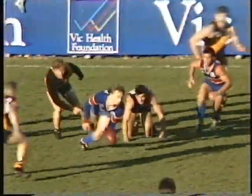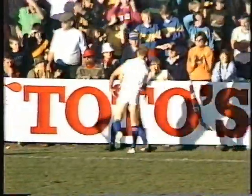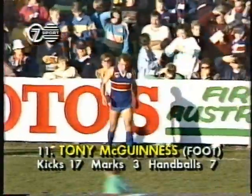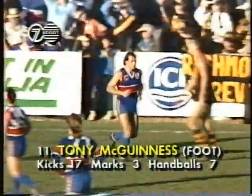The behind that Richmond scored earlier on could be vital. 4 goals had put them in front. Atkins away to McGuinness. Over the top to Eppelston. He's kicked to half forward. Good contest there, Bannock. And he goes in to apply a heavy tackle on McGuinness. The ball out of play for a throw-in. Well, the more it's out, the more it'll suit Footscray. They have the points on the board. 24 possessions to Tony McGuinness.